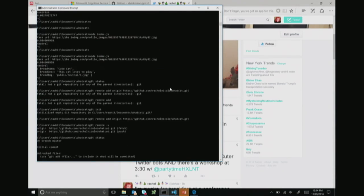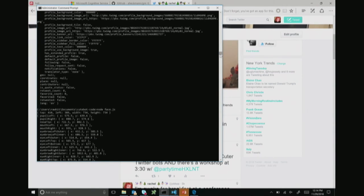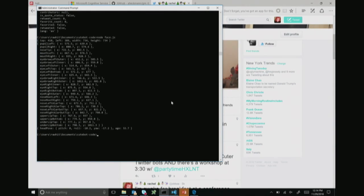Oh, of course, making me look bad. You can see it returns. Oh, come on. There. You can see all of the face points and then the XY coordinates, and you can do with that as you see fit. It thinks I'm 32. I am not 32. Yeah, it works pretty rad.